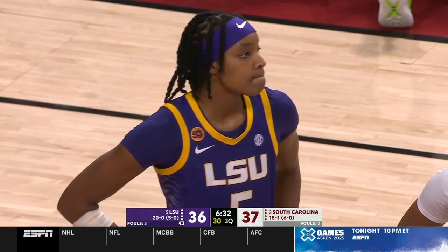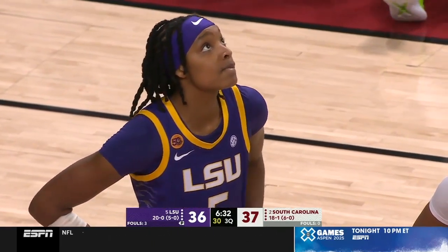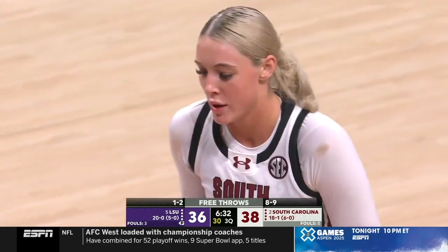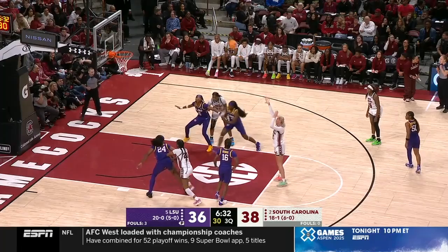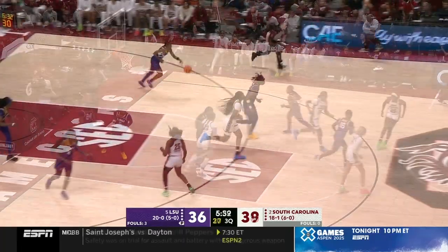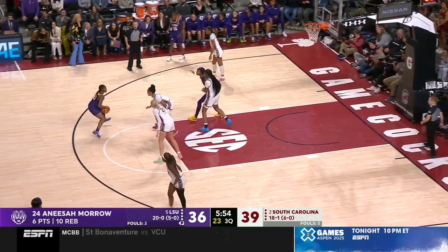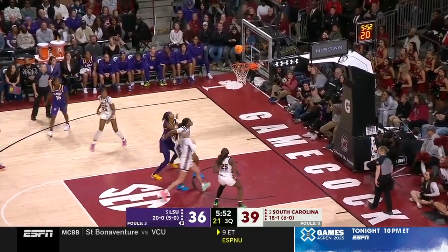Kitts was fouled on the way up. There was a late whistle. Second on Smith. 2 of 3 at the stripe. 6 points, 5 rebounds. Gamecocks 8 of 9 at the line thus far. That's an area where South Carolina is much improved. And trending and tracking towards that double-double.